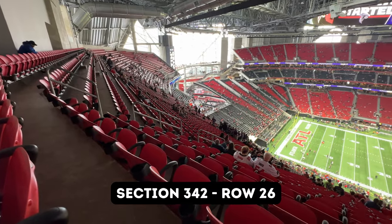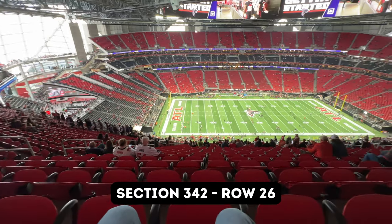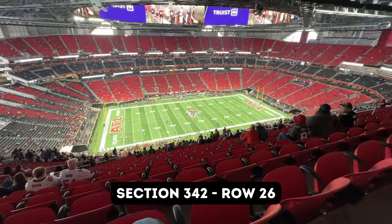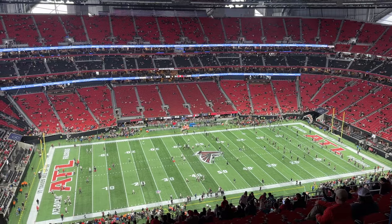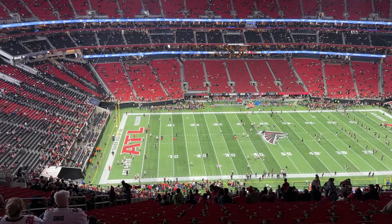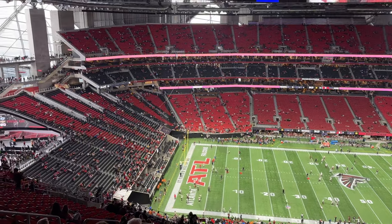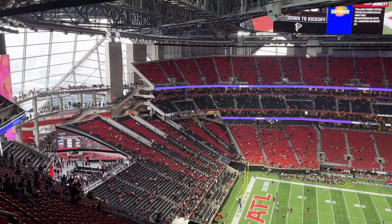Here's a look at the view from our seats in section 342. This is row 26, which is all the way at the top. There were some seats that could pull out. They never did utilize those. So we're pretty much up at the top on the visitor side here inside the Mercedes-Benz Stadium, as Brie and the kids went to get some food.